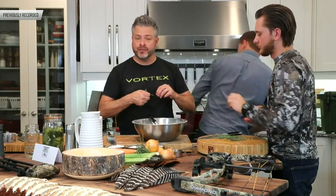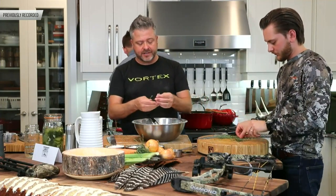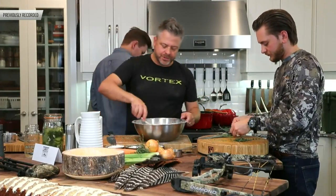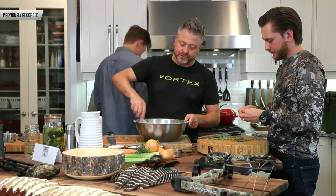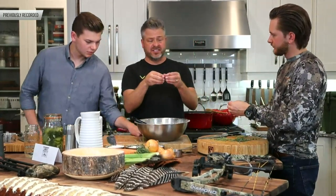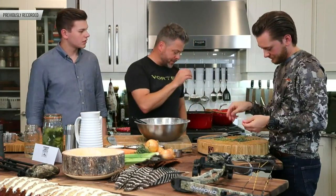So you don't have to put fresh thyme or any herbs in your dumplings. But for me, I love the color. I love the punch of flavor. And the time to add it is right now. Now, if you're going to use that dried stuff, that little tin can, take it over to your trash can, open it up, and drop it in. Because that's not what we want.